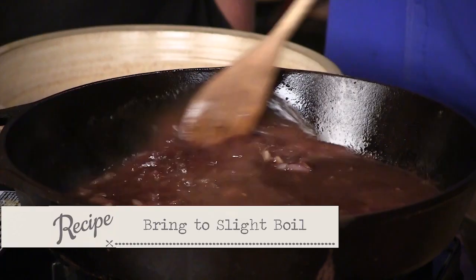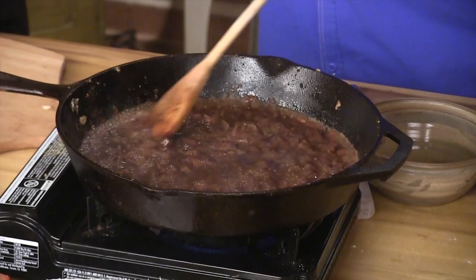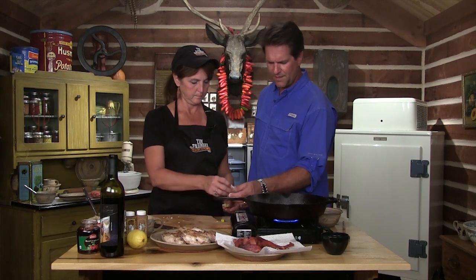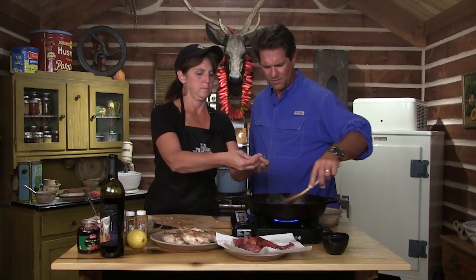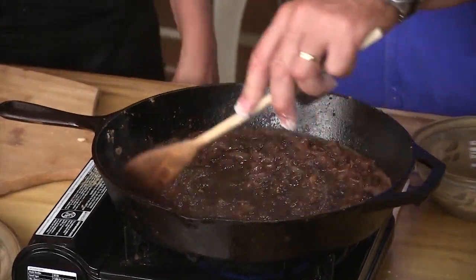Boy, that smells good. Now, here's what we're going to do. We're going to let that come to just a little bit of a boil. Okay, now that we got this to a nice boil, we're going to bring in some chicken bouillon. I'm going to just put 2 cubes in there. Go ahead and mash that up. The smell is fantastic.